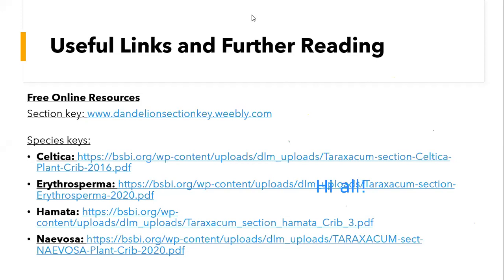Can you give some tips on equipment? Ruth has asked. Yeah, sure. With equipment, to be honest, I've never really needed much more than a hand lens. A hand lens is really beneficial when you're looking at some of those key characters that I mentioned, like the presence of pollen, or to see whether those scaly appendages, the exterior bracts, have a membranous border or not. So really, a hand lens is key, but I've never found much more equipment to be really needed.